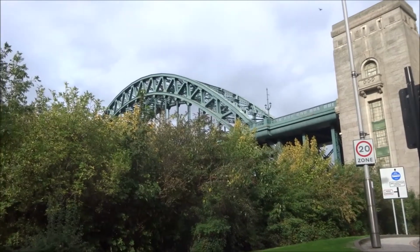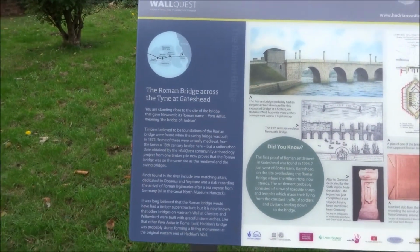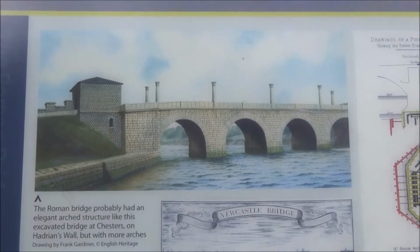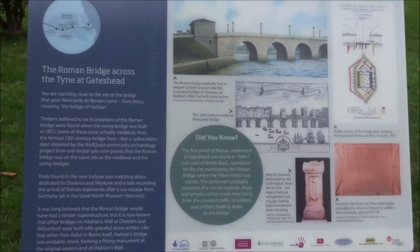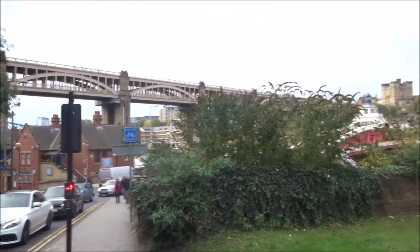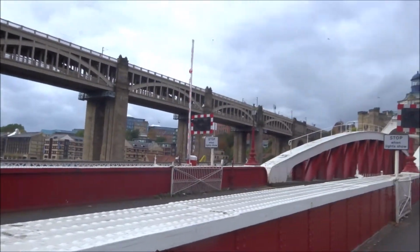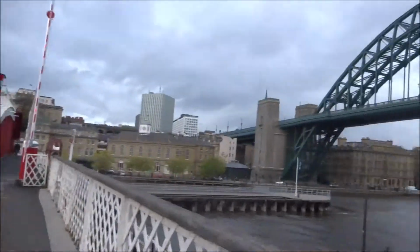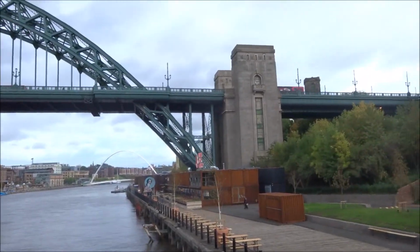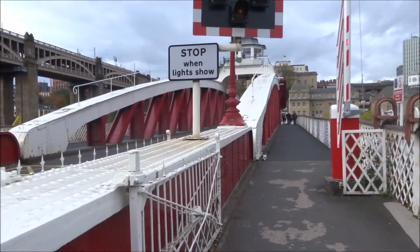There's the modern bridge, built in 1928, but here there's a Roman bridge across. There was a Roman bridge across the Tyne at Gateshead, and that's what it looked like, made out of stone. In Roman times there was only one bridge, probably, across the Tyne. But now there's quite a number of them, and yeah, this is a swing bridge. Again, it's a historic bridge.